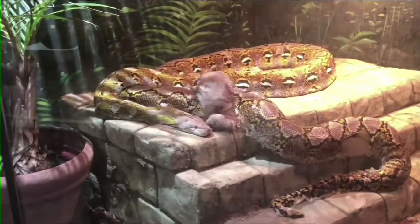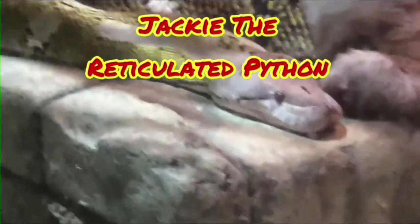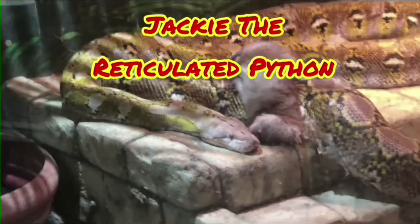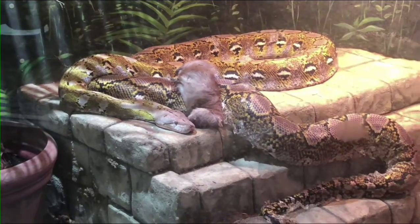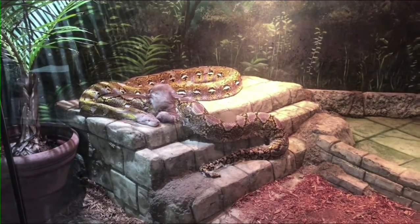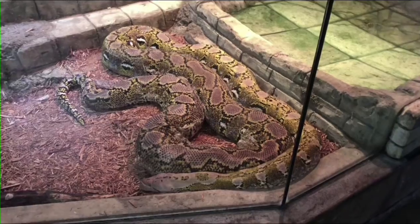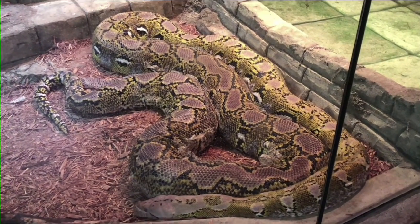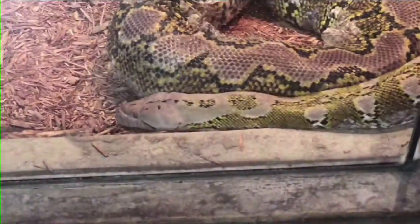This is a female named Jackie, which arrived here a few years ago. I believe she is the largest snake here at the zoo. I'm assuming she probably weighs about 200 to 300 pounds. And, well, like I said, it is the longest snake in the world, maxing up to 20 to 25 feet long, longer than the anaconda and the Burmese python.